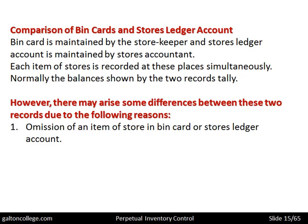Or it could happen on the ledger account as well, that items received in a dispatch note, which shows the amount of items going into the stores, weren't recorded. It wasn't recorded because the personnel who deal with that may have been distracted or working on something else, or been called away on some other issue. So for whatever reason, there may be an omission of recording, and that will lead to a mismatch between the two sets of records. And again, that should flag up that something needs to be done.